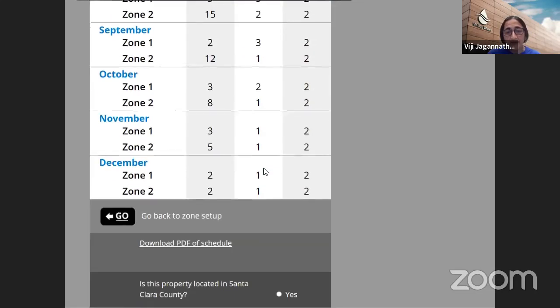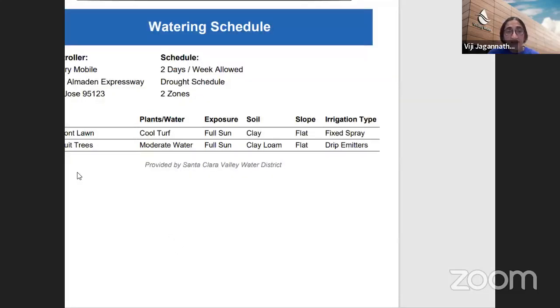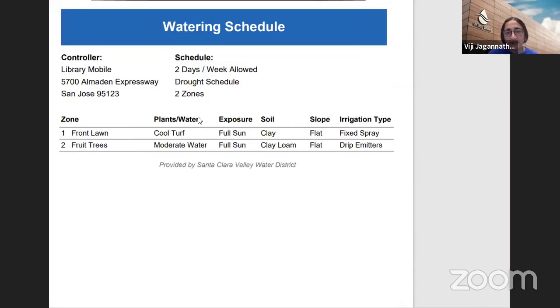The other nice thing about this is you can actually download this whole thing as a PDF. You just print it out and leave it by your controller, put a date on it as to which day you actually had this particular schedule. And you can have it for all your 8 zones or 16 zones, however many zones you have. And you know exactly what you have. And if you're not sure about what kind of soil you have, you can figure it out, and then go back and change it on your settings.